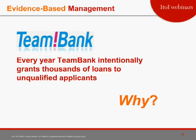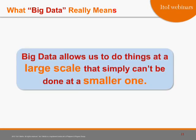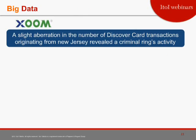And now we're entering the era of big data. What big data really means is that there are things that you can do today on a large scale that simply cannot be done on a smaller scale. Mountains of data are being thrown off by the computer programs and web browsers and other machine tools that we use in our daily business existence. Now, let me give you some examples.